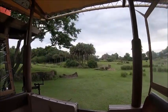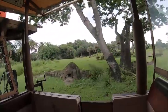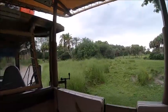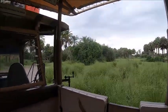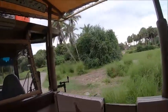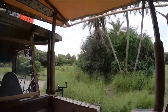Last but certainly not least, there is a herd of white-bearded wildebeest over there as well. Looks like a pretty small herd compared to what it could be, though. During their migration season, they can have as many as 1.5 million members in their herd. That's already pretty impressive on its own, but during that time, they'll also travel between 500 and 1,000 miles together as well.